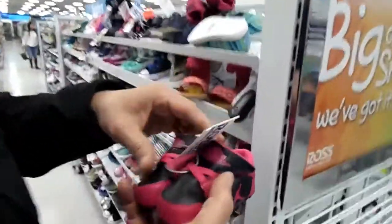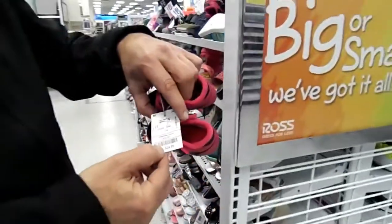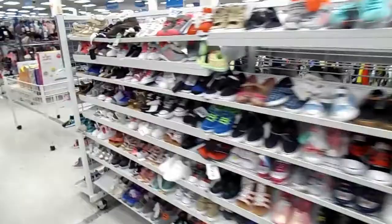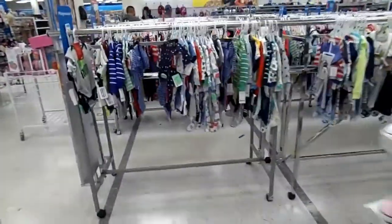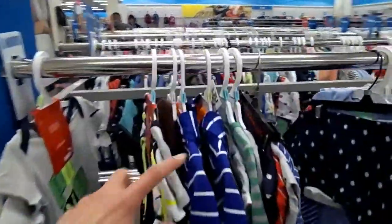Those are cute. Not very cute for $25. Holy guacamole. I think we're gonna have to check out Walmart. Shoes were a strike out here. Yes.